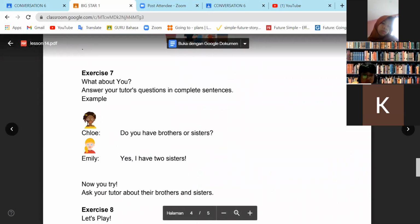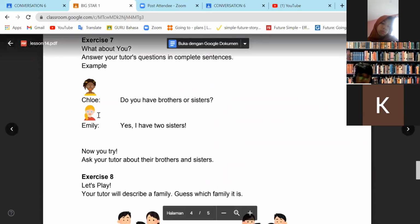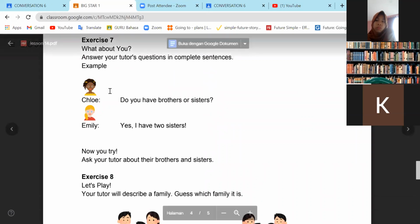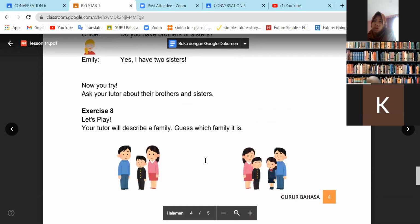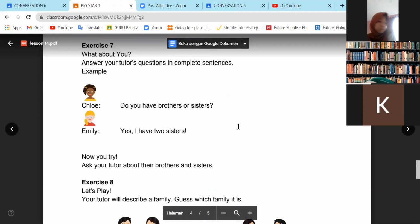And when I ask you here like this, for example, do you have brothers or sisters? Please, if you have, you say, yes, I have. How many? I have two sisters. Or you can say, I have a brother and two sisters. Or I have a sister. I have a brother. It depends on your family, right? That is how to answer that. Remember.